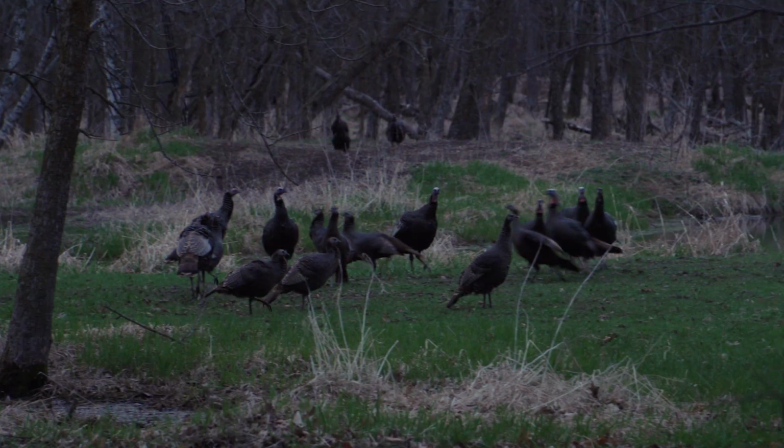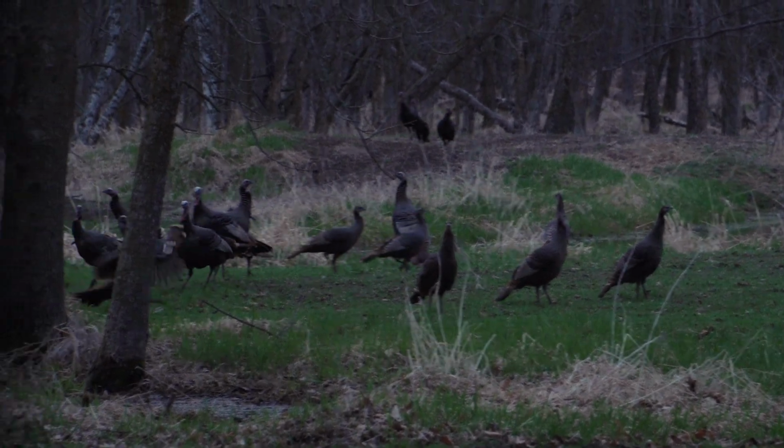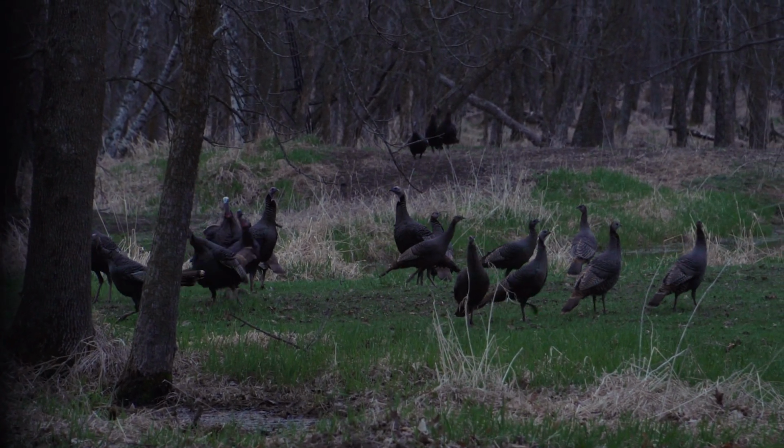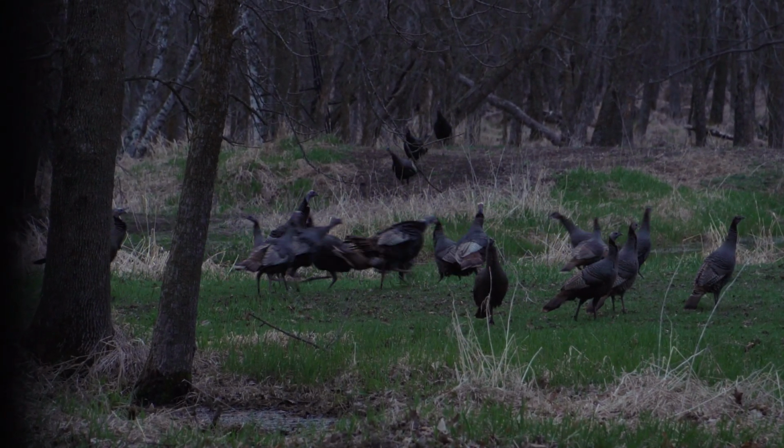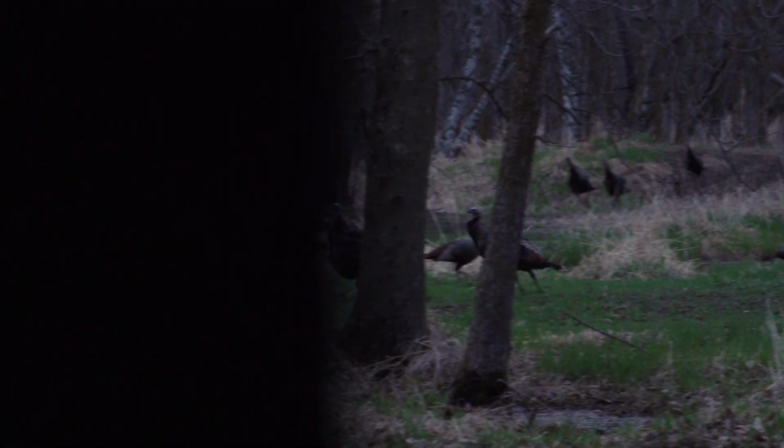The coolest thing, you always hear about jakes chasing a gobbler away. And we got to see it. I mean, that longbeard was with nine, ten hens, and that flock of jakes came in, and man, they were on him, and they were chasing him and trying to fight him, and then chased him right out of here.